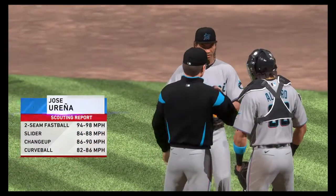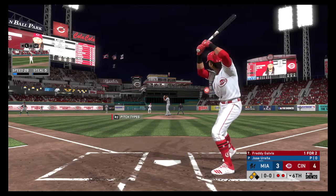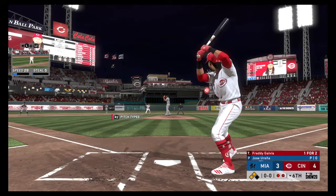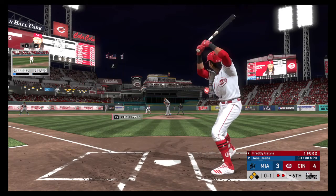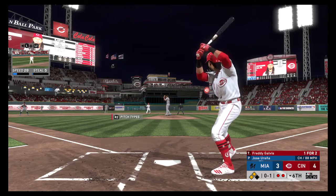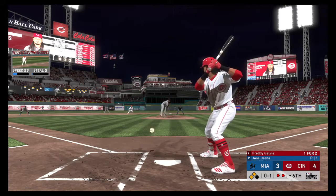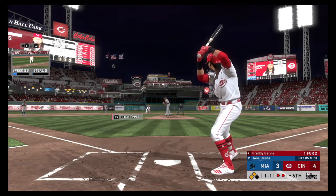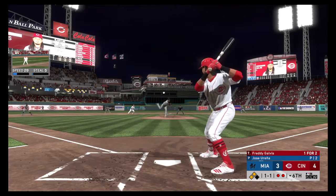Jose Arena trots in from the bullpen here as he inherits a tough spot with 2 on and 2 away. Into the box, Freddie Galvis. And there's a swing and a miss at an off-speed pitch to start him out. 0-1. He's 1 for 2 in this one. And a breaking ball in the dirt that time for a ball. Head-to-head with Jose Arena. He's 1 for 3.